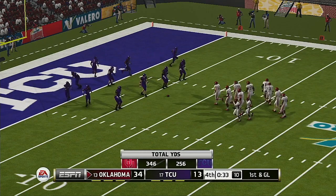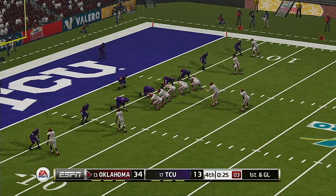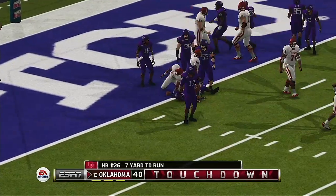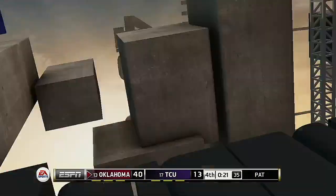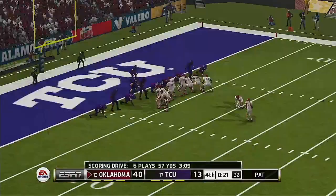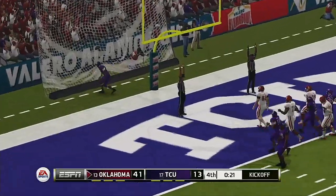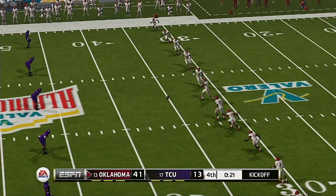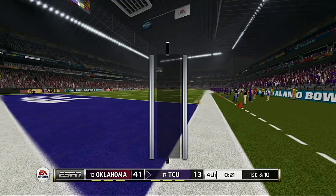First down, and they've got their eyes on that goal line. Tacks on the extra point. Oklahoma lines up for the kickoff. Excellent kick. This one's going to be down in the end zone for a touchback.